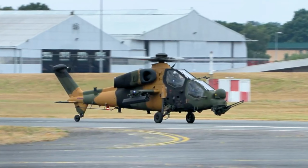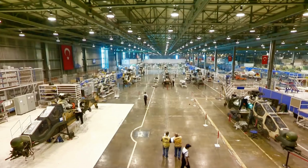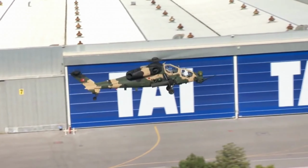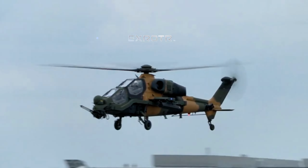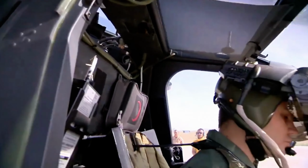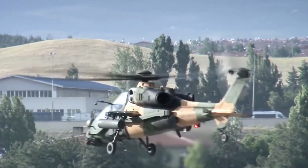Turkey's entry is the TAI T129 ATAK, and it means business. Turkish aerospace has grown into a serious player in global defense, and the ATAK is a big reason why. At $50 million, this 2-seat ATAK helicopter is tuned specifically for high-altitude, high-heat environments, the kind of thin-air mountain terrain where a lot of helicopters start to struggle.